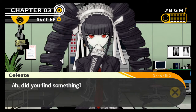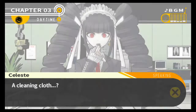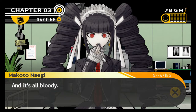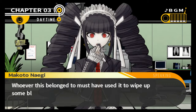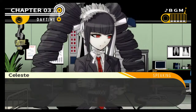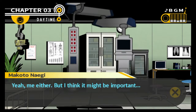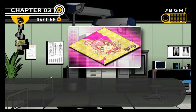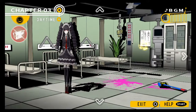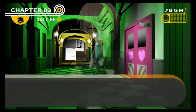Oh, did you find something? Yeah, there was a cleaning cloth in the trash can. Huh? A cleaning cloth? And it's all bloody. Whoever this belonged to must have used it to wipe up some blood. Who would need to do something like that? I haven't the slightest idea. Yeah, me either. But I think it might be important. Well, now we have the cleaning cloth. Anything else that we might need to see in this room? Nope. Not according to the game.